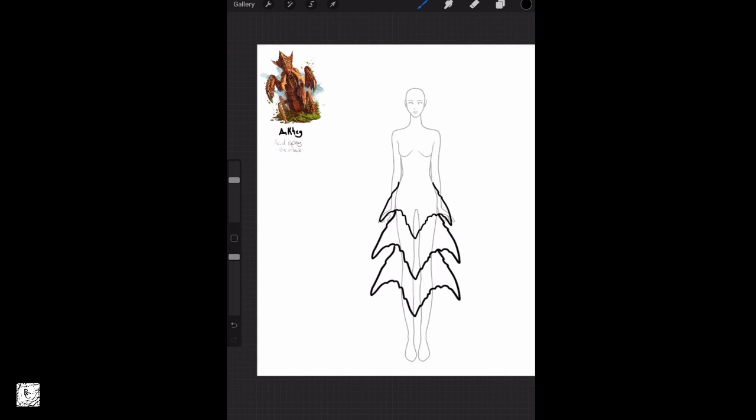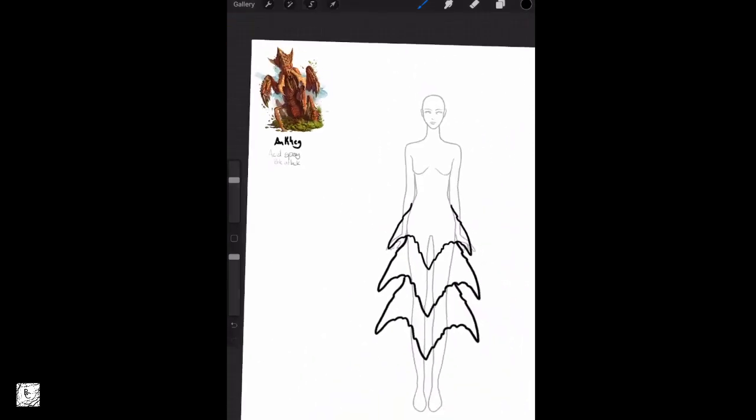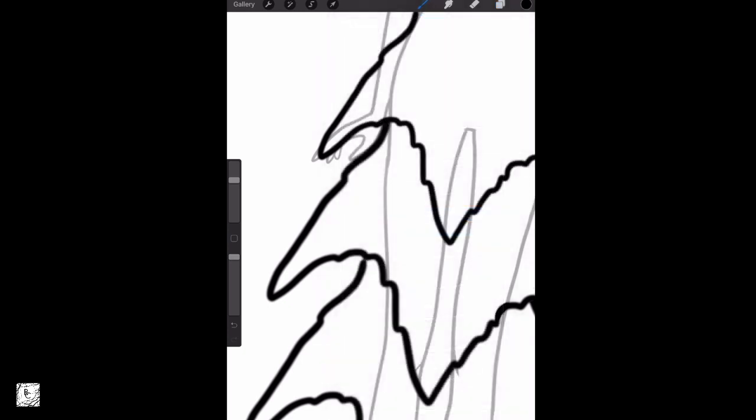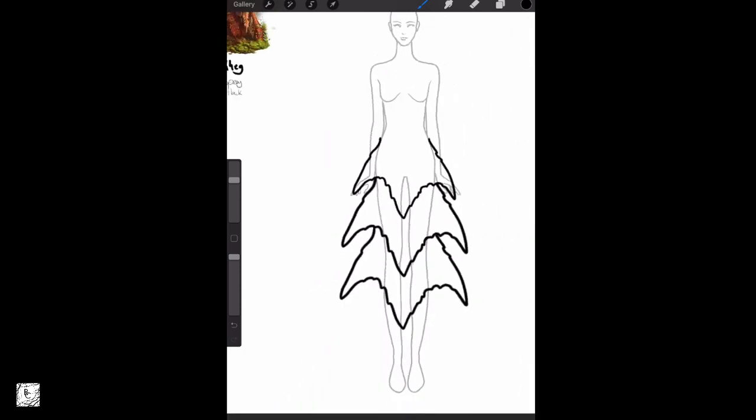Alrighty, so I don't know how much I love this, now that I'm seeing it. So I think what I might need to do is just adjust some of the shaping. It's a little too severe, in my opinion. I mean, what do you all think? I'd love to hear your perspective. I guess I can add some stuff. Let's try some things here.